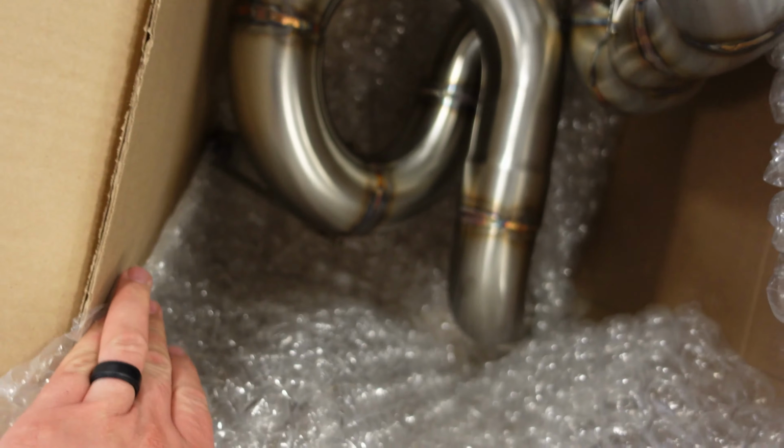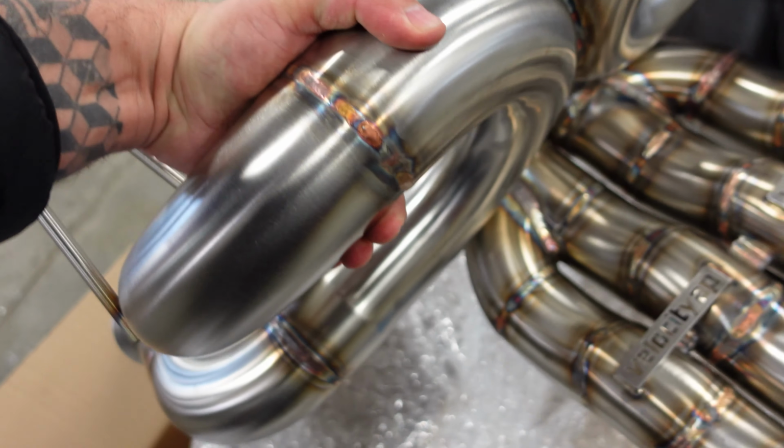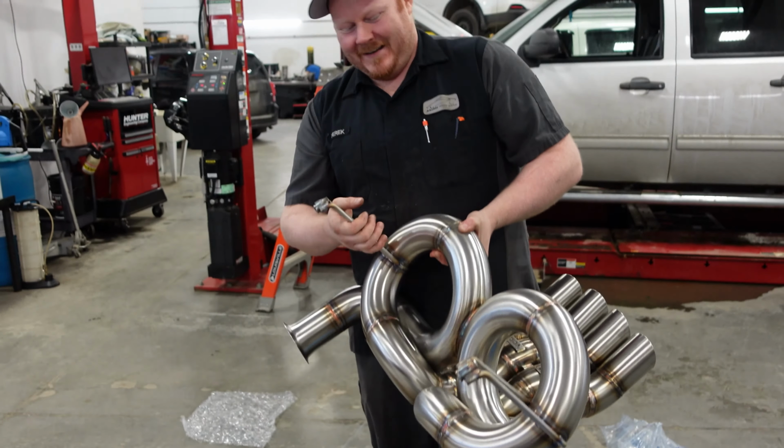Nice. Oh man. How much did the other exhaust weigh? You got that? Oh yeah, I got that one-handed. Triple what this one weighs. Nice. I like it.